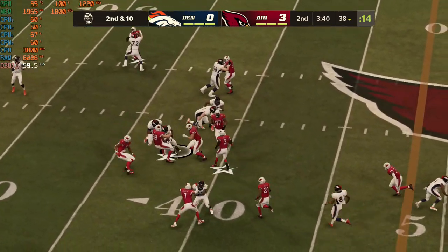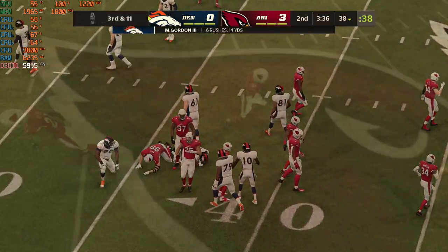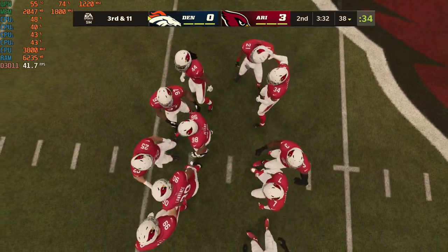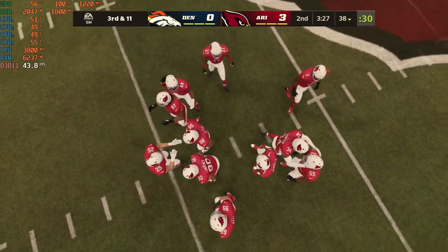On the delayed handoff, this is Gordon. And this one also slow developing as he's maybe getting back here to the line of scrimmage, but not much more than that. No gain that time, and it leaves him with third and 11 coming up.